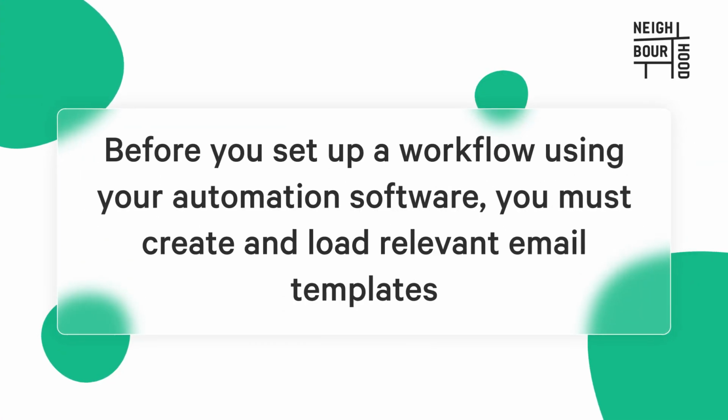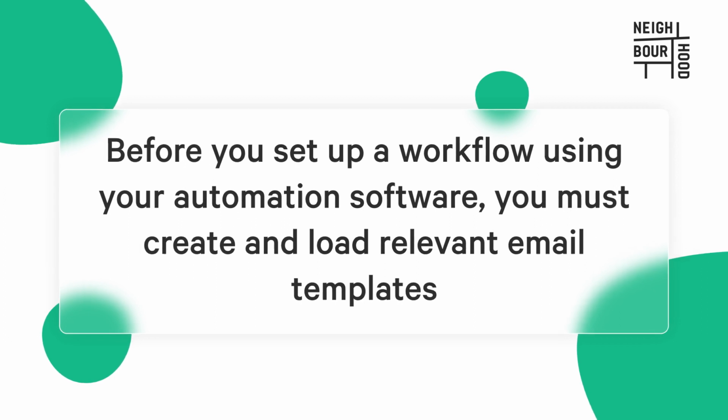Different workflows require different types of emails or assets. Before you set up a workflow, you must create and load relevant email templates. Remember to spend time making them as eye-catching and engaging as possible, as this is going to boost your chances of securing click-throughs and conversions.